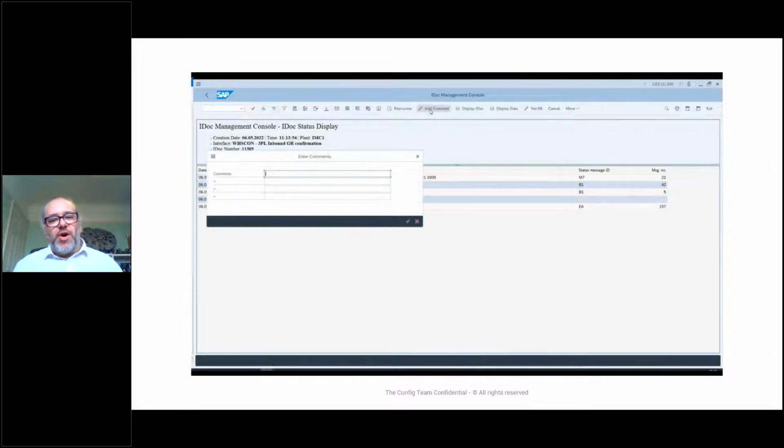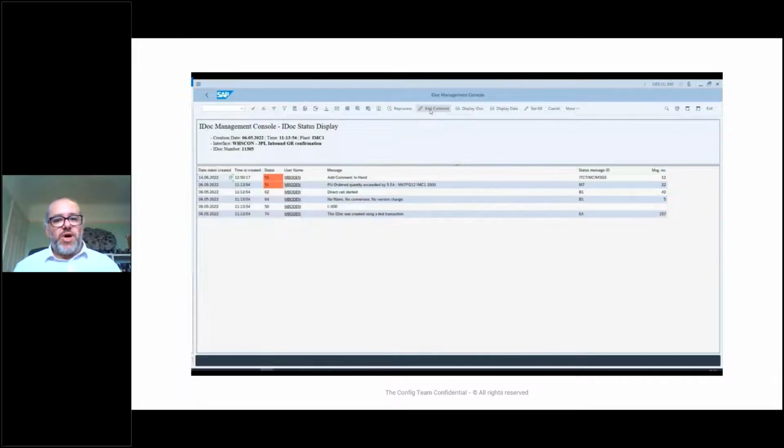So straight away, we can use that add comment functionality. So we're looking at this one now. We don't want anyone else to stand on our toes or perhaps double up on work. So we'll leave a message to say that we're looking at this. We could also now set this to status 68 here. That would be no further action required. All the job tasks done by the IDoc have been resolved.